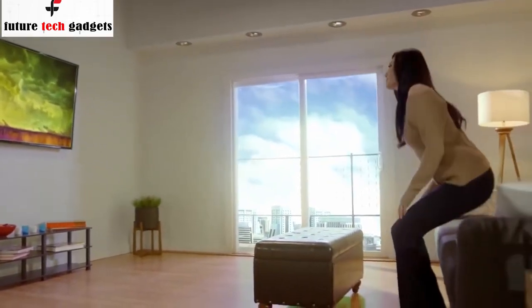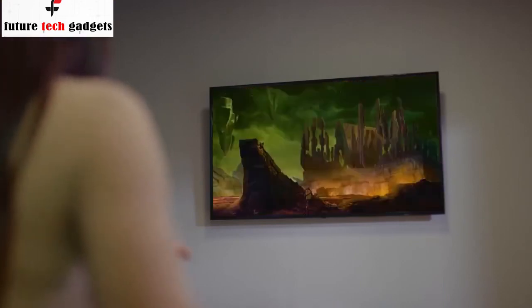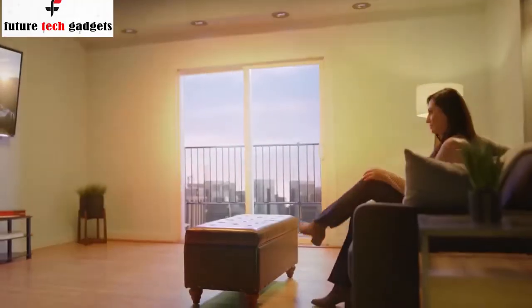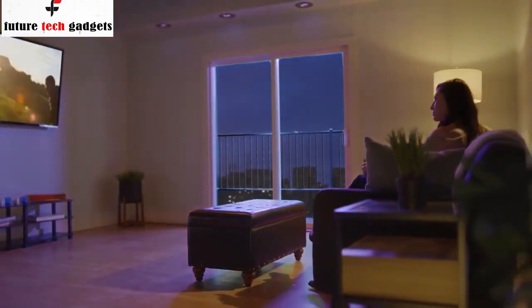Looks amazing, doesn't it? That's Dolby Vision. It brings entertainment to life with incredible color, contrast, and brightness. And now your entertainment experience is perfect for any room and every moment.